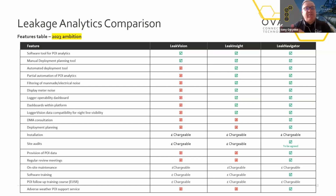And then Leak Navigator itself, the final product, is the end-to-end product we offer. You get everything, basically. There's one or two chargeable things like installation and site audits, but overall, as part of the service we offer for Leak Navigator, you get the full suite of activity there from Ovarro. So we have our own technician team now as a support team, and they are doing the analytics.